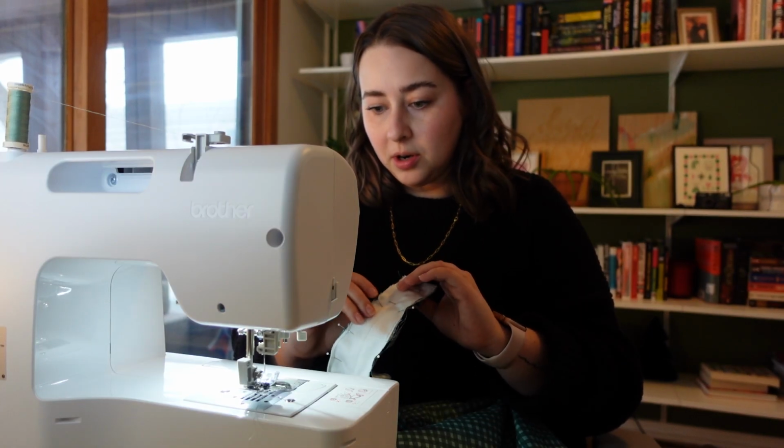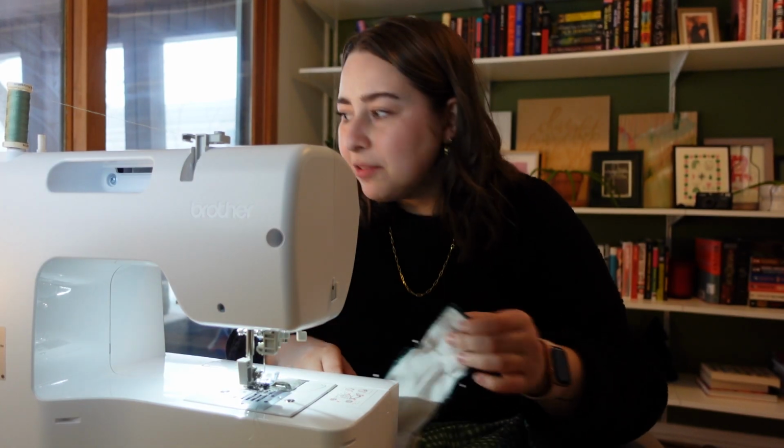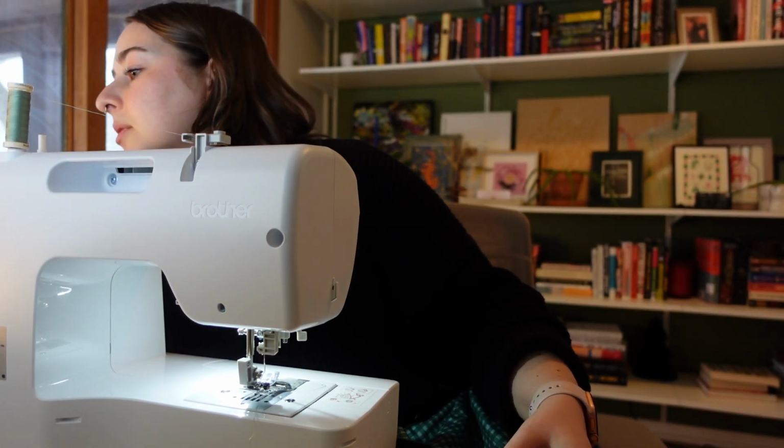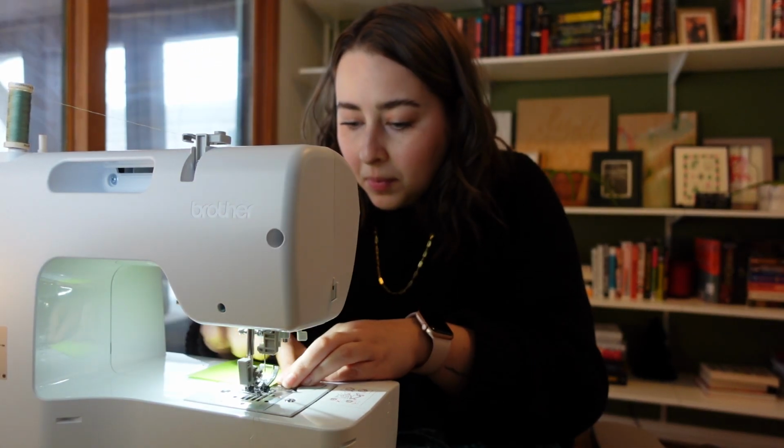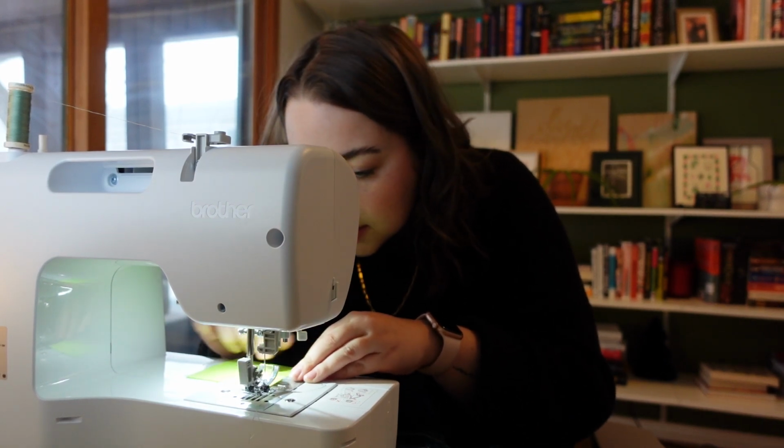I need a 1/4 inch seam allowance, which I find hard to see. So I can probably put a sticky note. Resourcefulness.